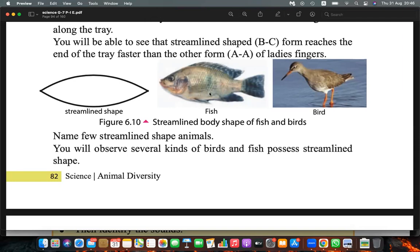Just send it to the chat please. So things that you have seen having the streamlined shape, similar to this, no need to be the exact same. Can you send me to the chat the things which are having streamlined shape?